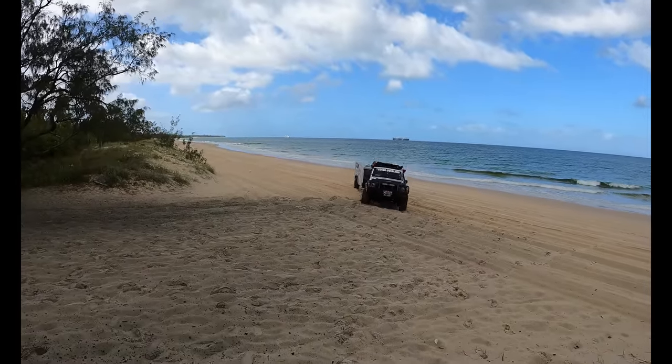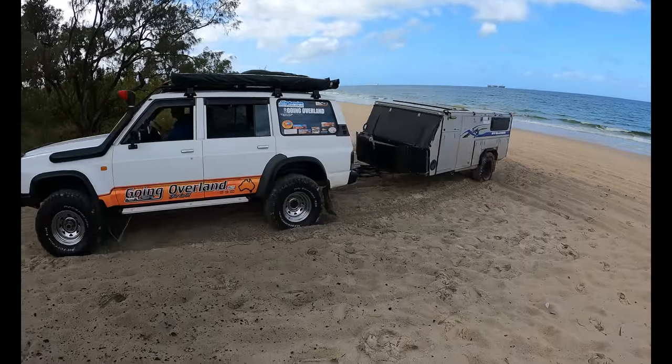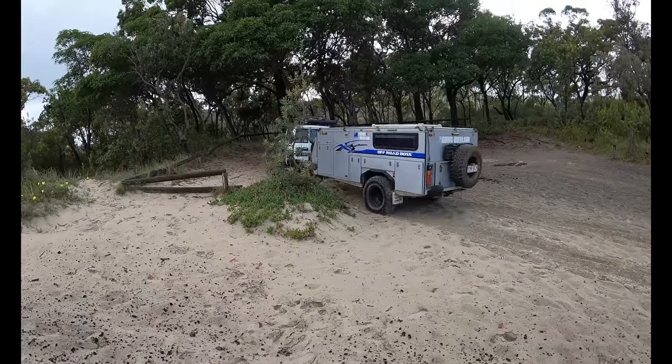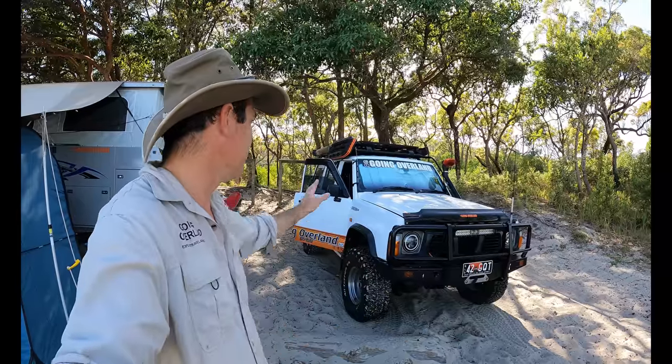Let's go. All right, so you do not need a brand new four-wheel drive to have a great time and a great adventure. This thing is 30 years old. Last year, it completed a lap of Australia. You need a reliable vehicle, you need a capable vehicle, and that's what this thing is.